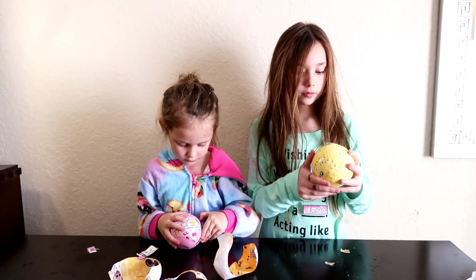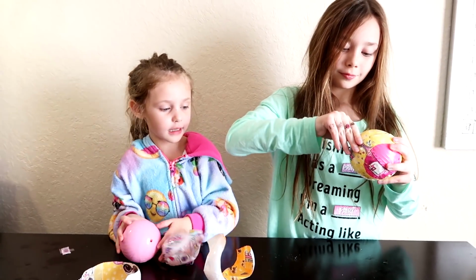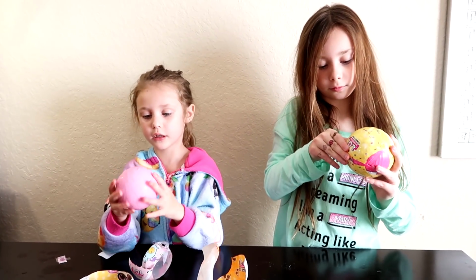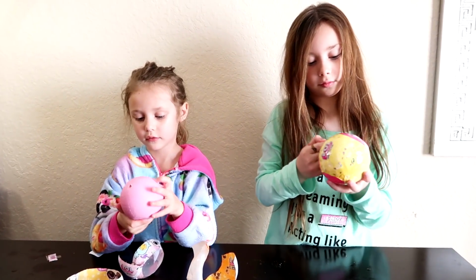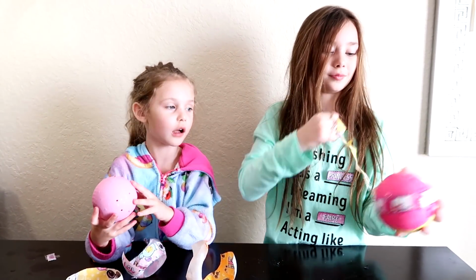All right, so let's go. Where are you at, Briar Rose? What is on there? The baby. Now I have to wait for Daisy. What's on there? Are there paw prints? Yeah, there are paw prints on there. And there are robots.